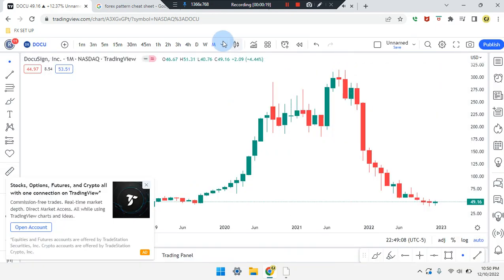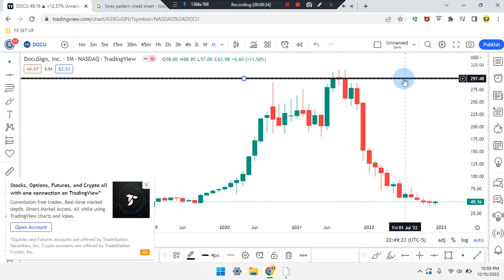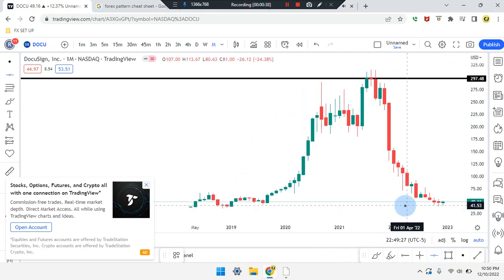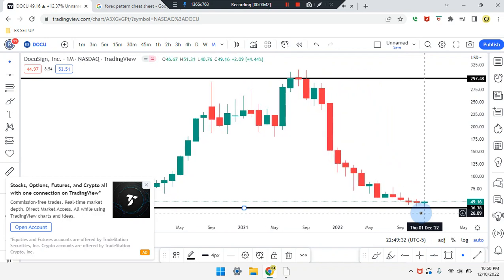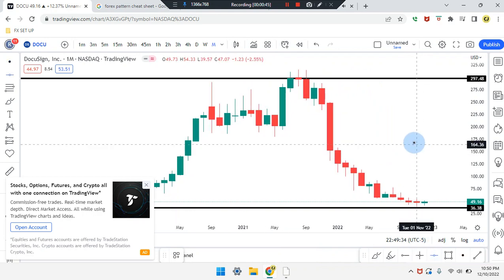We are marking up Docu. We are in a monthly time frame. Price action, last candle to the right hand side is a bullish green candle. We do have price action overall, higher highs. Price action overall, lower lows.